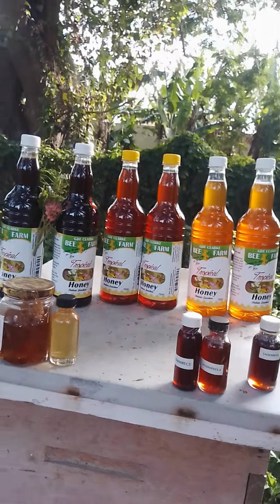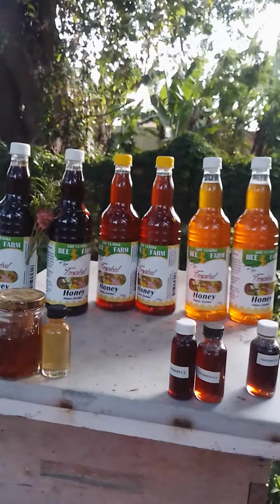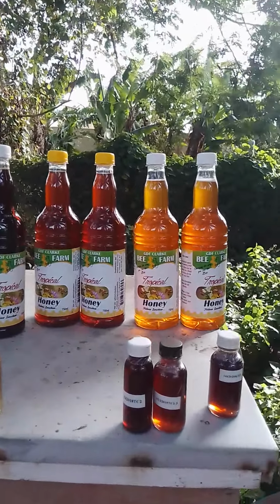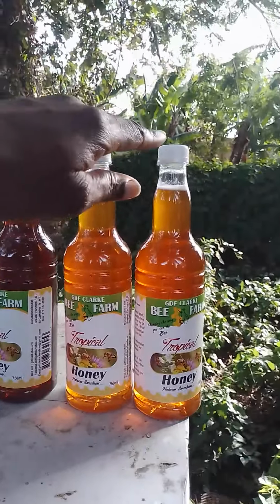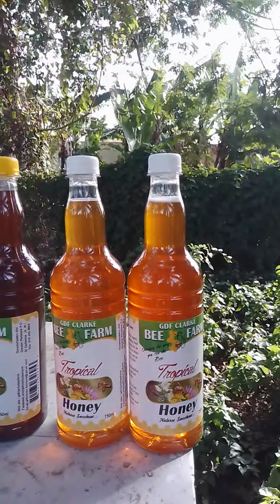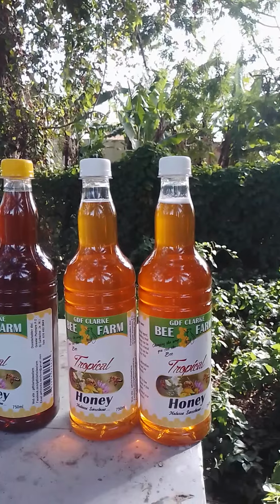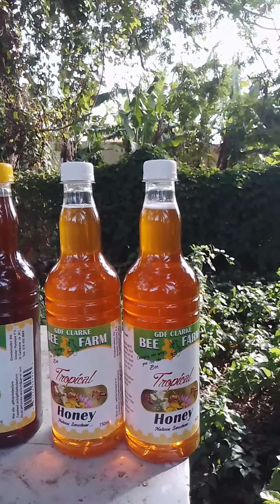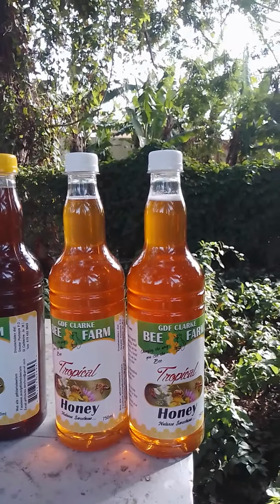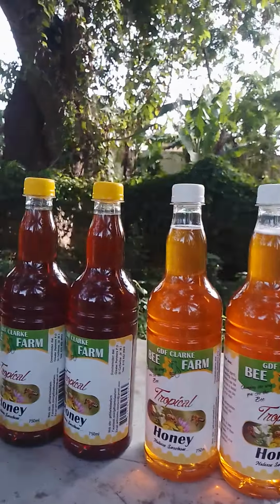Yeah. So let me explain to you our Jamaican honey. Well, this honey here is from Trelawny, and this is a logwood honey. And I must tell you that pure logwood is even lighter than this honey. You get me? And things like that.